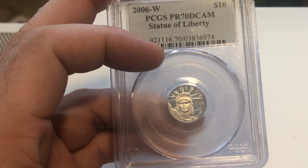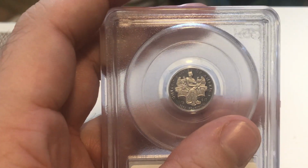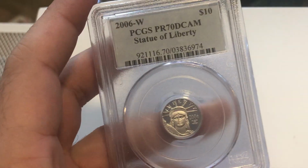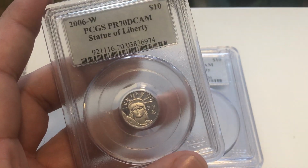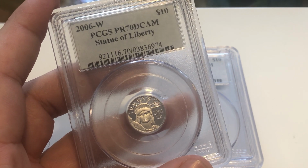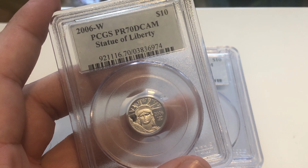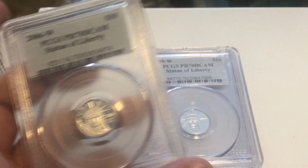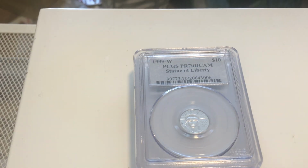PR70 double cameo 2006. So the proofs have got different designs on the back. It's nice. Now in terms of value, so if I'm in this for 175, I think this will go for 250, but that's where I think the best result is. So you've got to realise it'll be, say I make 75, I'm losing a sixth minus packaging. Now if I've got to reduce it, and that's the problem with being a dealer, you know, you want to give as fair a price as possible, but you also need to cover the downside. Great coin.